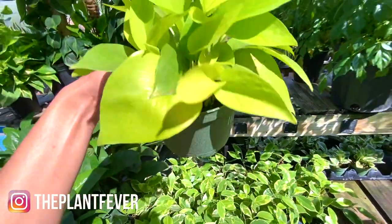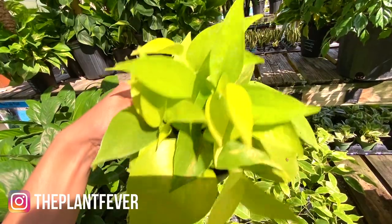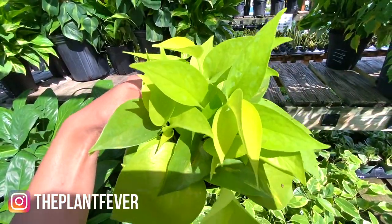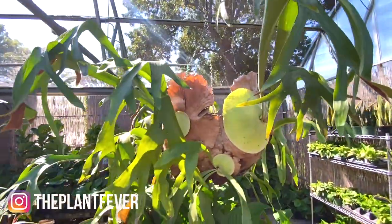That other one that I have, I don't even know what it's called anymore. Oh, many plants. Neon photos. It's doing well. I need to repot it, but two, I need to break it up. And quite frankly, when I break it up, I'll give you one of them. Oh my gosh, this is so good. Whoa.